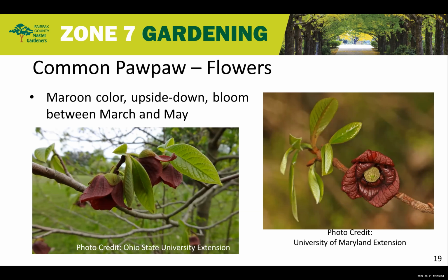Its flower is very interesting. The flower is upside down. It's a maroon color, and it blooms between March and May. For the first time this year, one of my pawpaw trees bloomed, which was so exciting. It took me a little bit to figure out what the flowers were because they were kind of tiny, and I hadn't expected them to come. So it's definitely a very welcome sight, and they're very pretty.